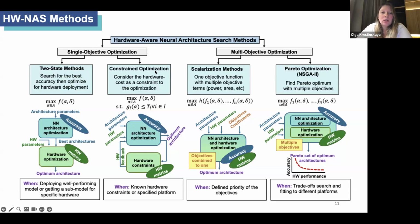Constrained optimization would involve hardware feedback in the loop, and when we optimize the neural network parameters, we can always add the feedback from the hardware, including latency or energy. This approach is useful when we already have the specific hardware platform and we want to optimize the model to fit into that.